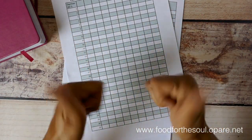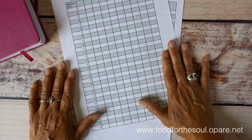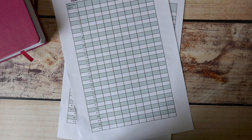So that's the habit tracker. I hope that you will take advantage of this really powerful tool, and I'd love to hear about how it's working for you. So that's all for now.